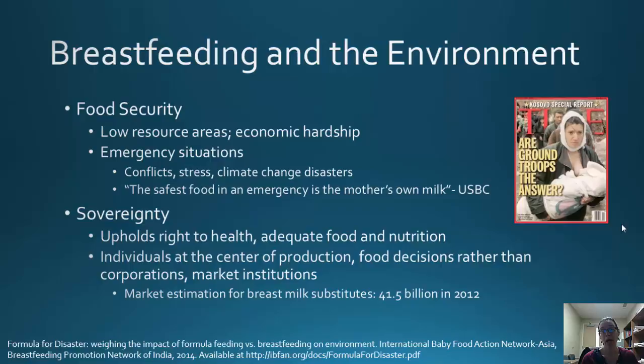So here's an old Time magazine, but this could be from right now in the refugee crisis. We have moms on the run, we have many young infants, and obviously the highest quality food in these crises would be mother's milk, and who knows if formula would even be available. The next issue is food sovereignty, and we've discussed that in this class as well, in the food security module.